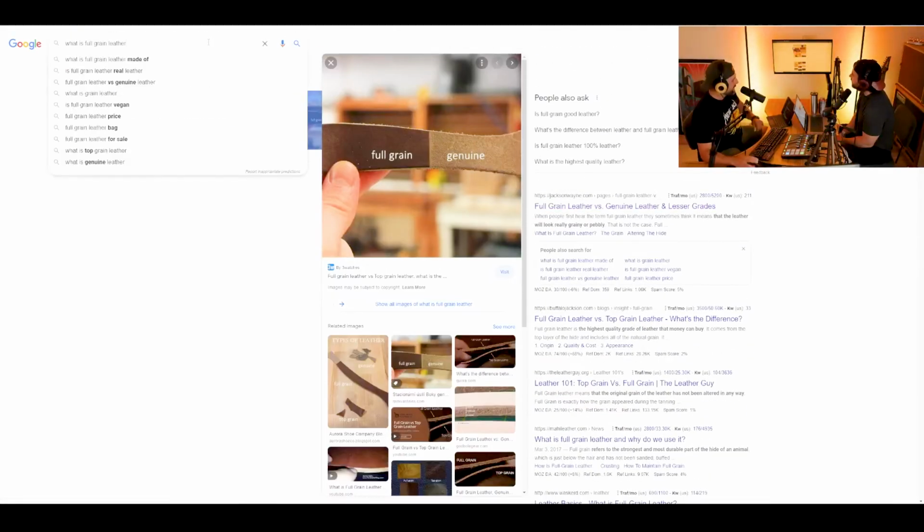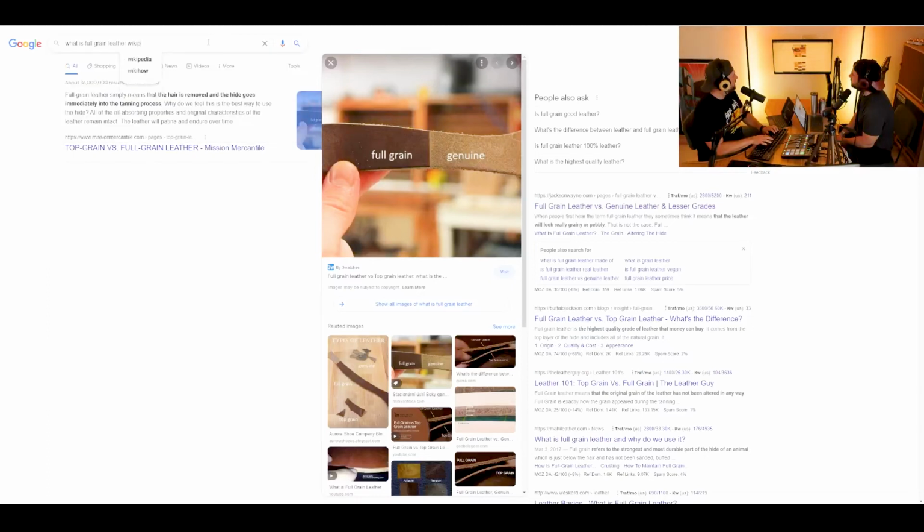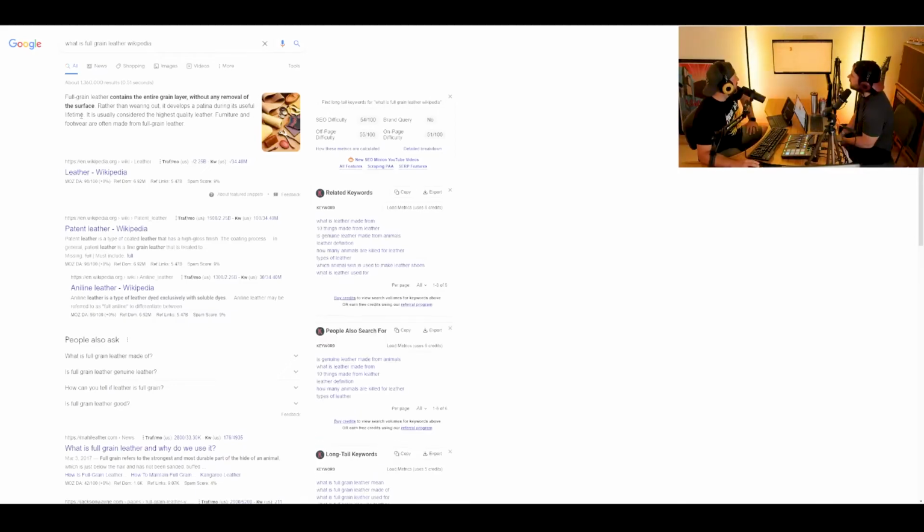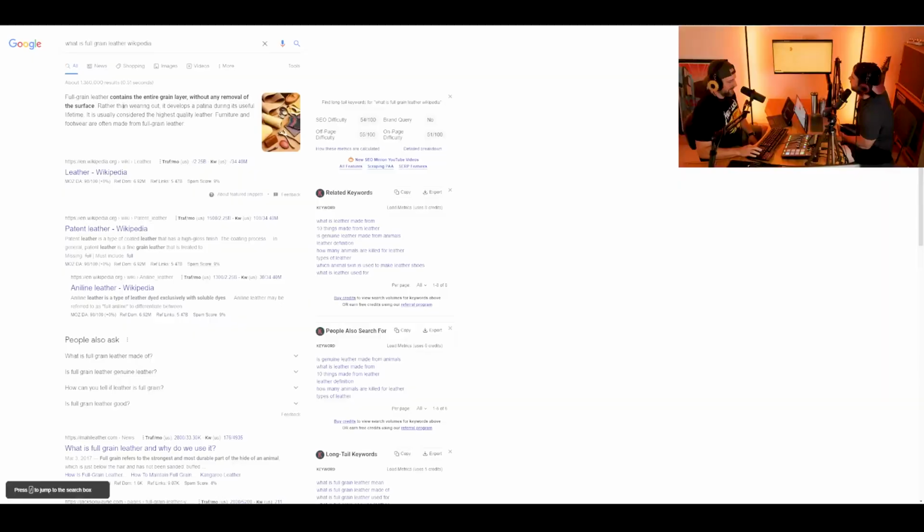I was trying to see if there's a Wikipedia entry, because usually I know enough about leather to know if something's nonsense, but let's see what Wikipedia says. That's a lot better. Wikipedia says full grain leather contains the entire grain layer without any removal of the surface. But I think the real important question is, who cares? The next sentence is totally dubious: "Rather than wearing out, it develops a patina during its useful lifetime," which could, depends if you finish it and what's in the leather, and what you're using it for. That's pretty loosey goosey.